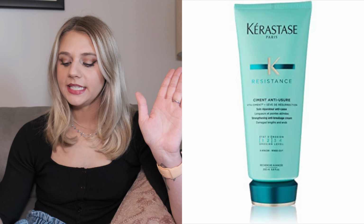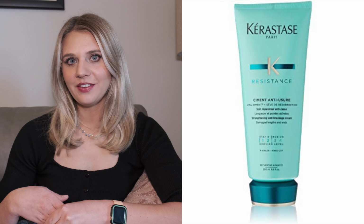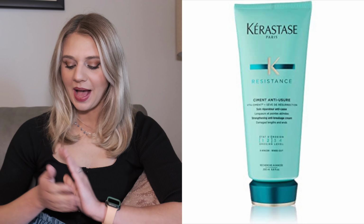The conditioner, oh, I love the conditioner. It's called Ciment Anti-Usure. Everything's in French, so sorry if I'm not saying this the best way. That one actually really works. That conditioner is so good. However, again, I do recommend once your hair is in a healthy state, quit using it, because too much protein can be a bad thing and it can weigh the hair down. But if you really need it, it won't weigh your hair down. It'll fix your frizzy, fried, bleached up hair. Really love that one.